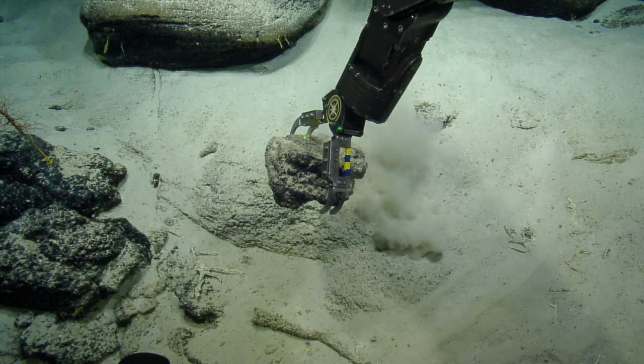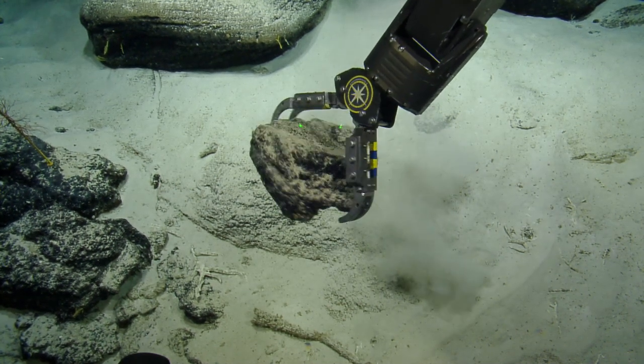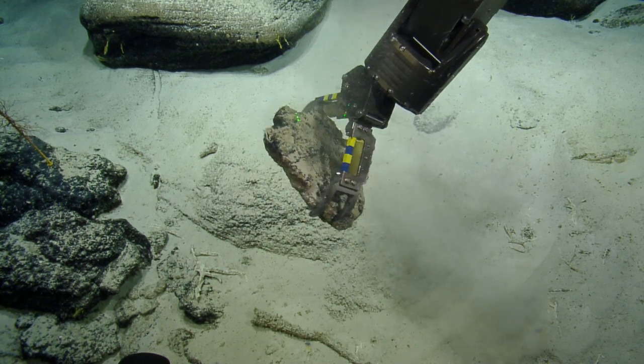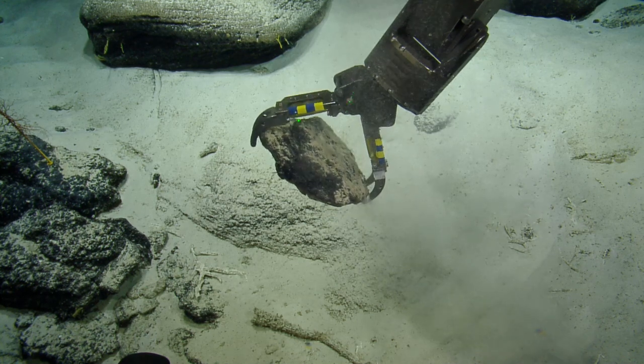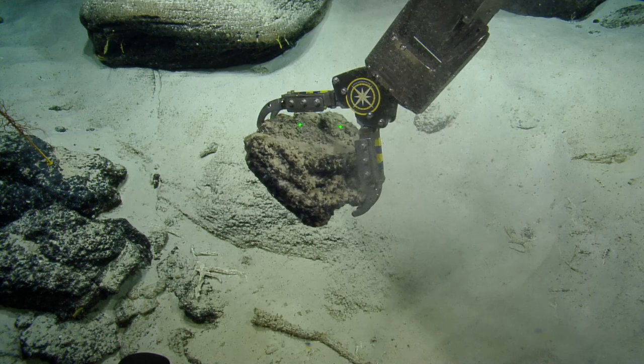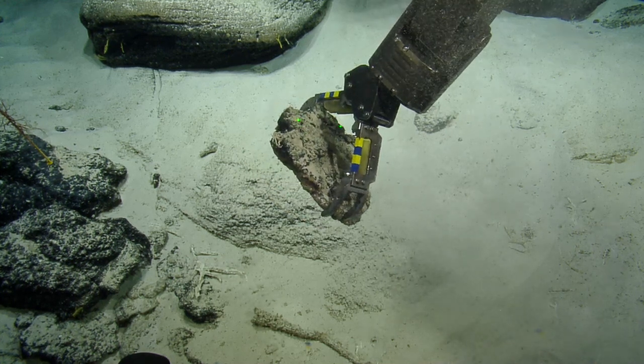Let's do a little spin so I can get some good pictures. Yeah, I think that's a good sample. So why is the outside of this rock kind of brownish, because of sediment? Yeah. Okay. Good to go. Yes, that is good. I got enough pictures.